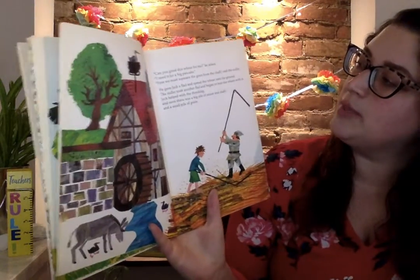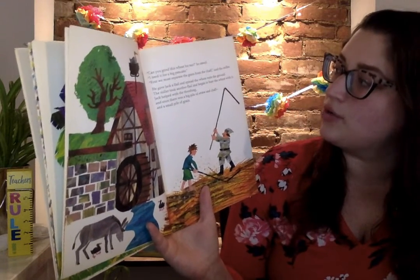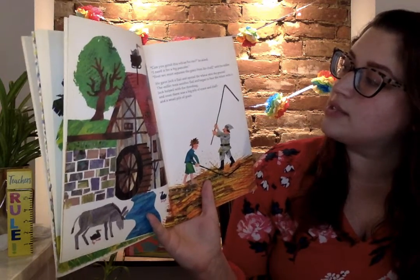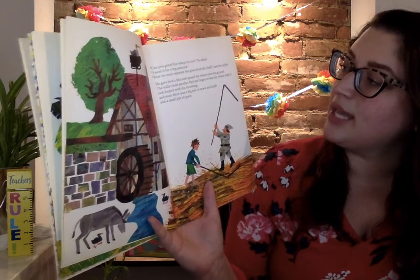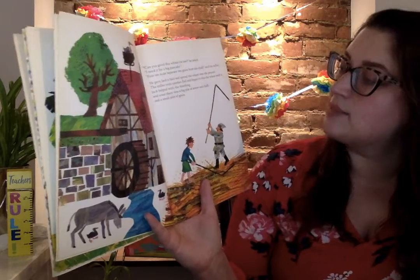Can you grind this wheat for me, he asked. I need it for a big pancake. First, we must separate the grain from the chaff, said the miller. He gave Jack a flail and spread the wheat onto the ground. The miller took another flail and began to beat the wheat with it. Jack helped with the threshing, and soon there was a pile of straw and chaff and a small pile of grain.